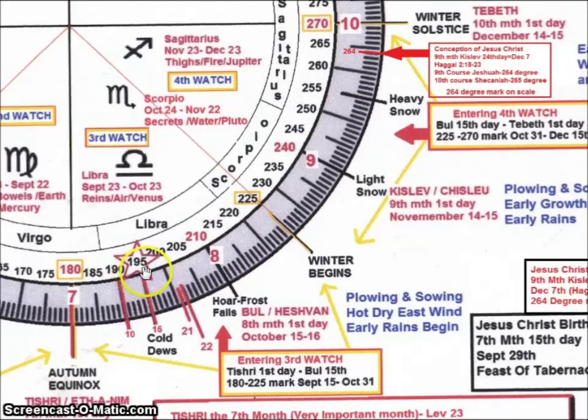So I added the 195 plus 34.5, and it gave me the 229.5 mark. And then I subtracted the same thing from the 264. I subtracted 34.5, and it gave me the 229 mark, 0.5, and it's right here. That would be halfway, thinking about Messiah being cut off halfway, midway. But that's not what it was telling me.